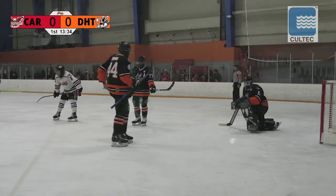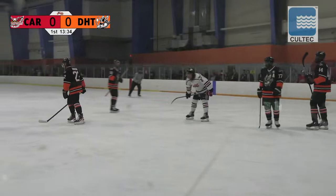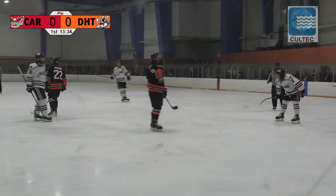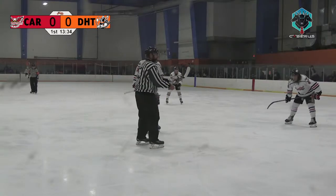13:35 in the first. Hat-tricks up 1-0. Aaron Atwell. In the first minute of the game, 28 seconds in. Atwell giving the Hat-tricks the lead with his first of the year.